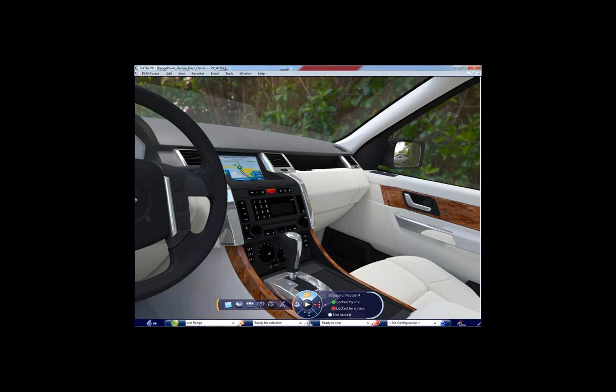It's also very interesting to use this technology for perceived quality studies. For example, here you can notice some windscreen reflections on the dashboard, or maybe the GPS. As it is physically correct, this ray tracer is very interesting also to study that. So when you're designing the shape and choosing the colors and materials, you can also see interactively how it will look in terms of perceived quality, in terms of reflections, and so on.